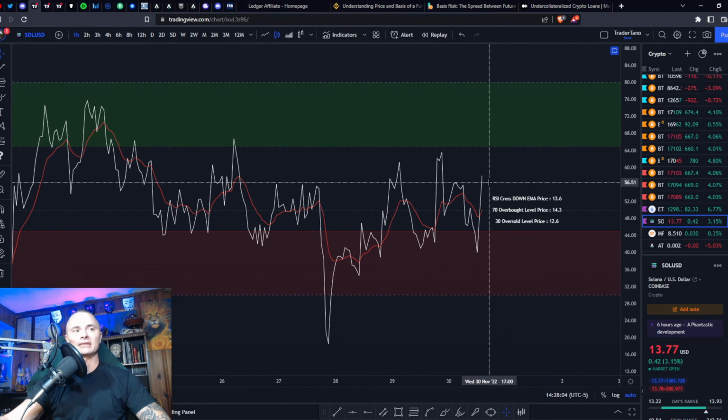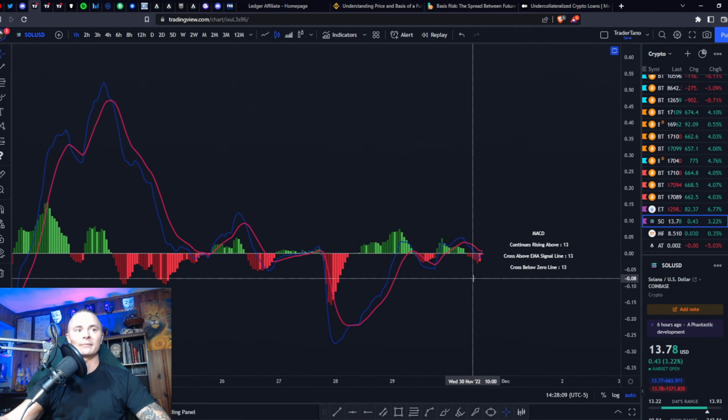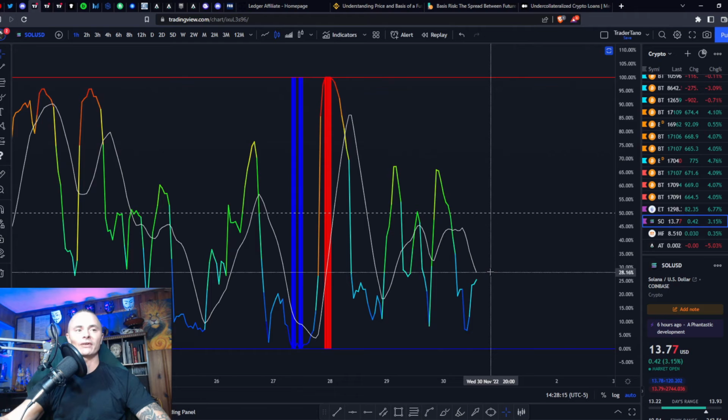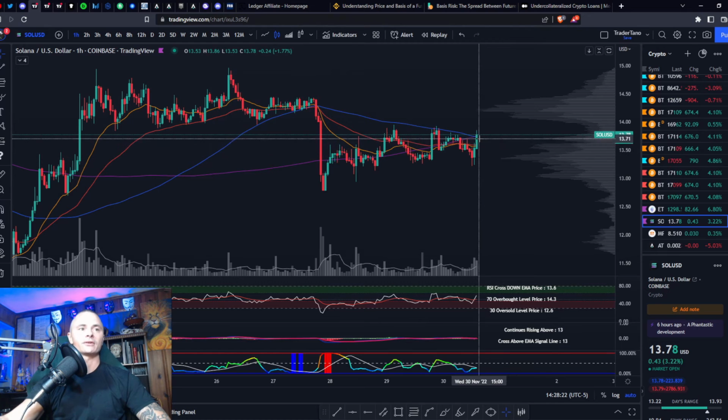See, your RSI is in the neutral median zone. You're riding the zero line right now. It's pretty neutral. BBWP hasn't even crossed its moving average just yet, but I'm guessing that it will. I do think that Bitcoin moves this market. I do think Bitcoin moves Solana.